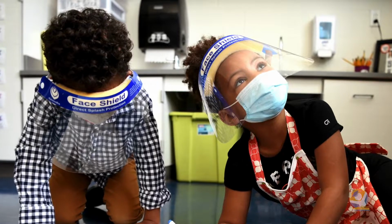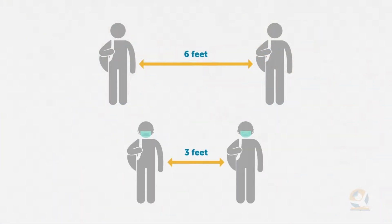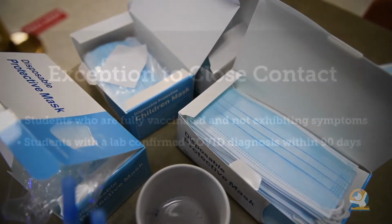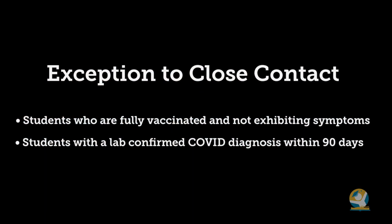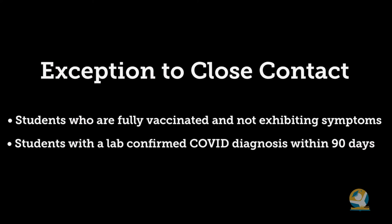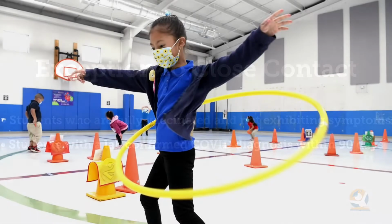In the school environment, the CDC has lowered this threshold for students from 6 feet to 3 feet as long as there is universal masking at the school and the students were both wearing their masks. Students who are fully vaccinated and not exhibiting symptoms, or those who have had a lab-confirmed diagnosis of COVID-19 in the last 90 days, are not required to quarantine if they are a close contact.